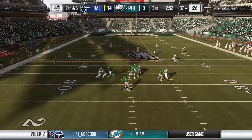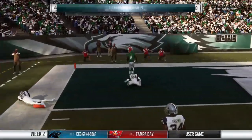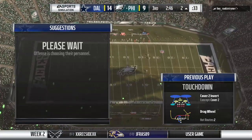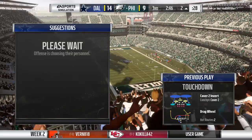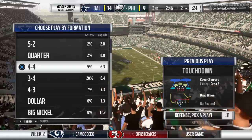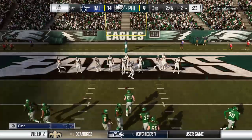Back to throw here. Looking left side, and it's complete. The 20, 10, touchdown, Philadelphia. A big play there with his first career NFL touchdown. And the Eagles are back within a score. Doug Peterson says, let's go for 2 here.